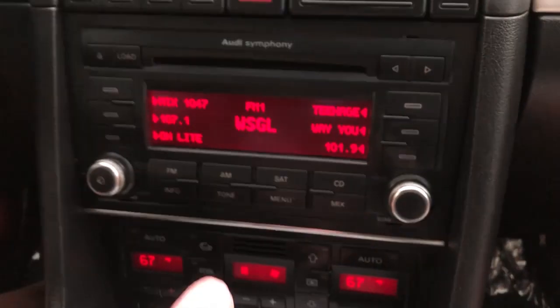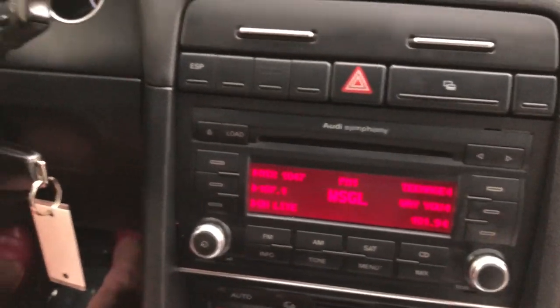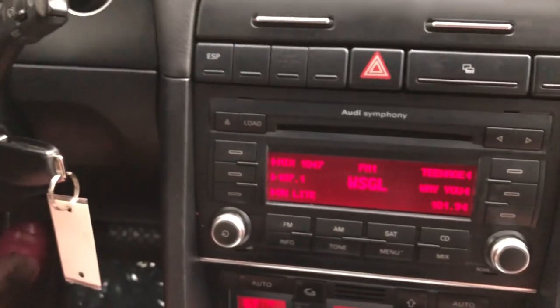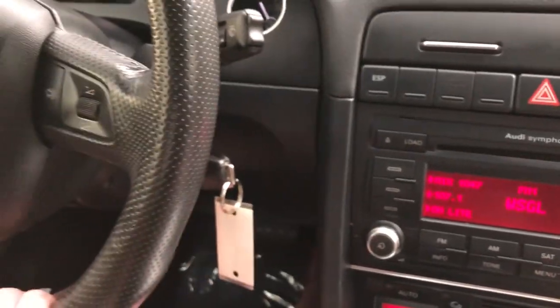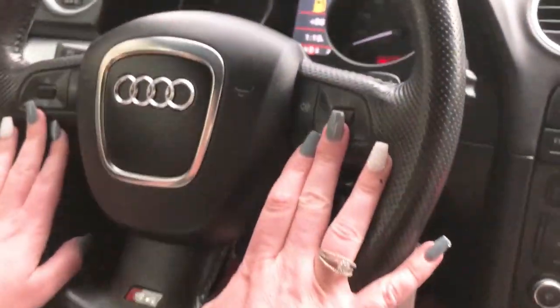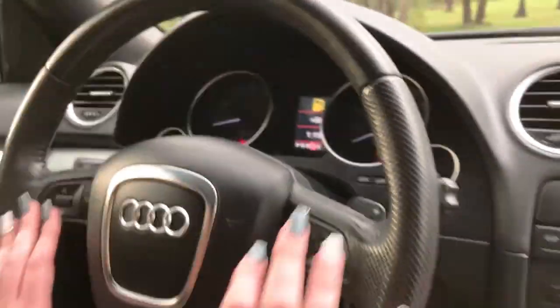And you do have your dual air conditioning. And again, your Tiptronic options. So you can drive this in automatic, or you can do a manual and sport mode. Your multifunction steering wheel, this is going to be your volume controls, and this is going to help you change through some of the stations on the left side.